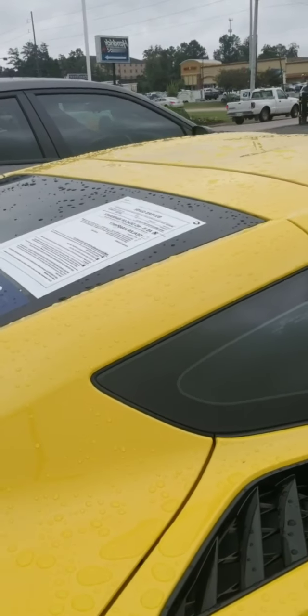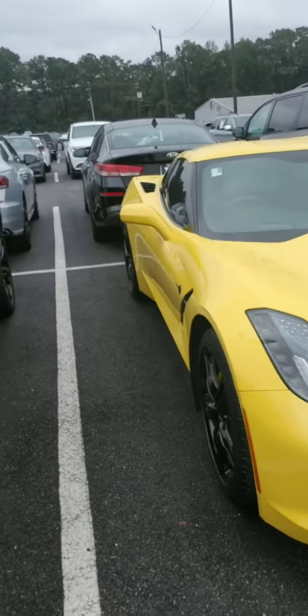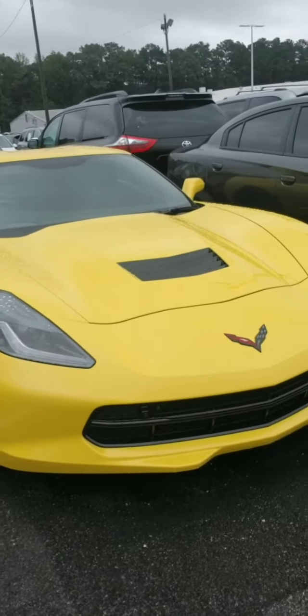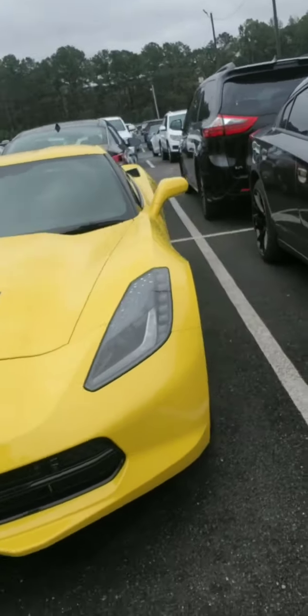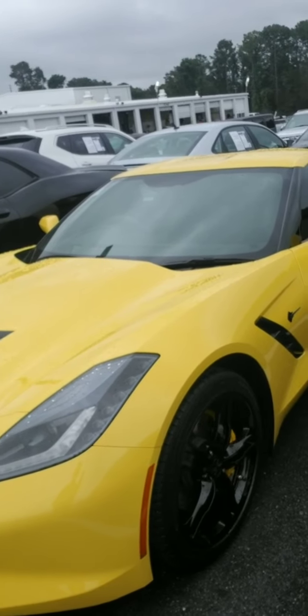This looks like this might be a, no, it's an L2 package. Yeah, it's an L2 package. So if you're looking for a used 2016 Corvette, there's one here at Hendrick Chevrolet in Hoover, Alabama.